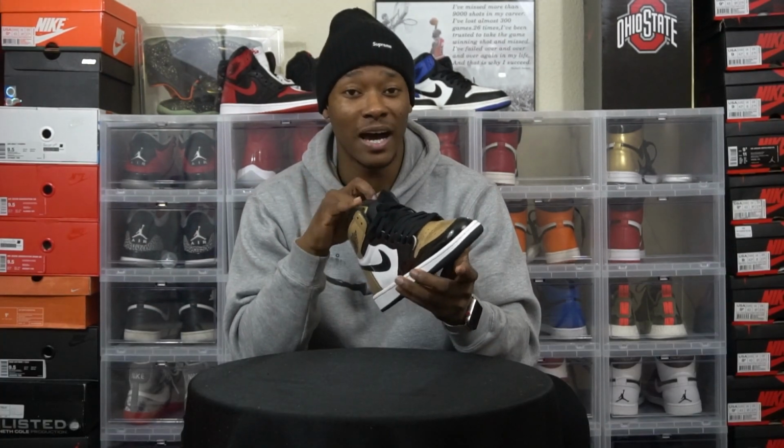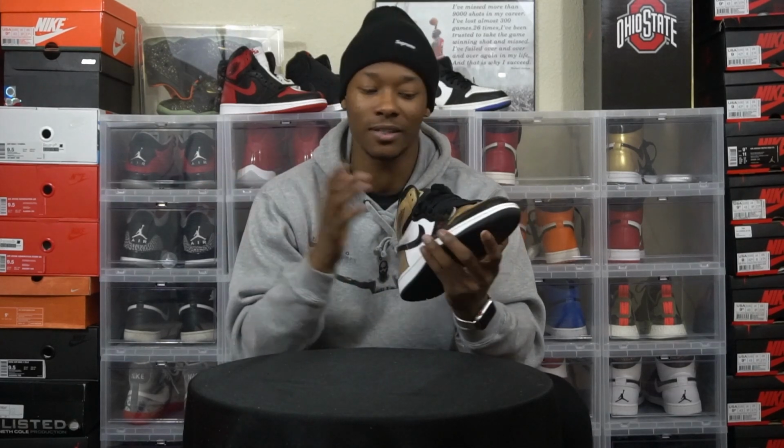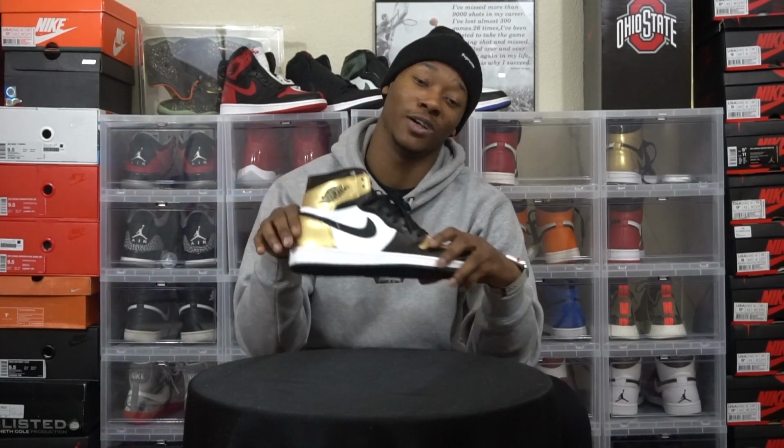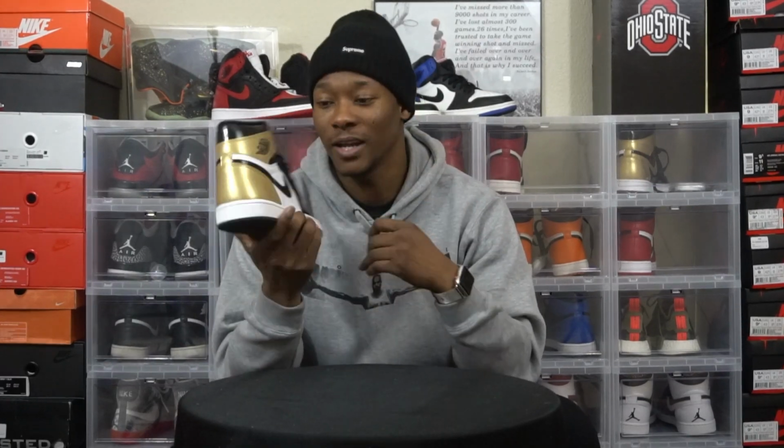Even though I did go down half a size to try to avoid the creasing, there's really nothing you can do to avoid the creasing of a Jordan 1. I wish I was able to have these higher up on my list, but there's so many other good Jordan 1s that released this year. I feel like this is a good spot for this shoe. So at number 6, gold toe 1s.